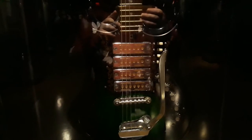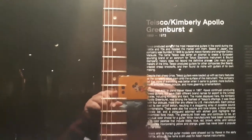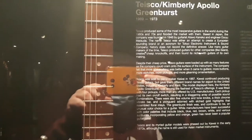Now this is really cool in the colors, the designs, almost like an Irish thing it has going on. Very cool, the Teisco Kimberly Apollo Greenburst. I'll let you look at it.